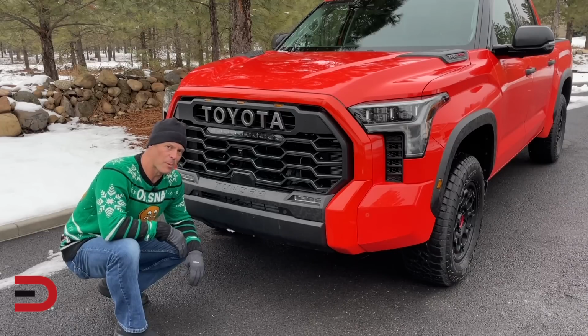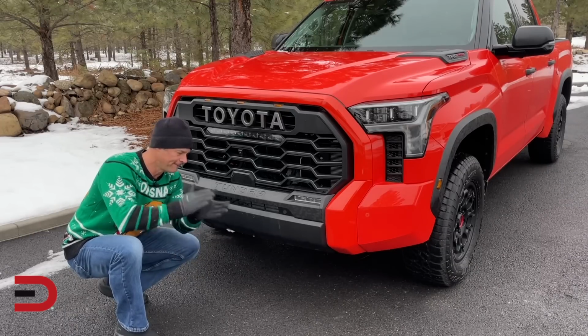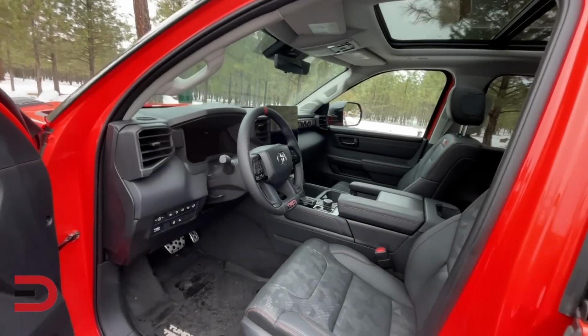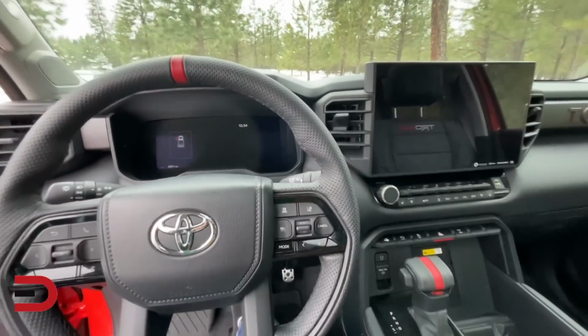That ground clearance number, by the way, 9.3 inches. Super impressive. Nice job, Toyota. Inside, the Tundra has some good things going for it for 2023. Let me show you those. Again, this is not all bad. It's just not for me.